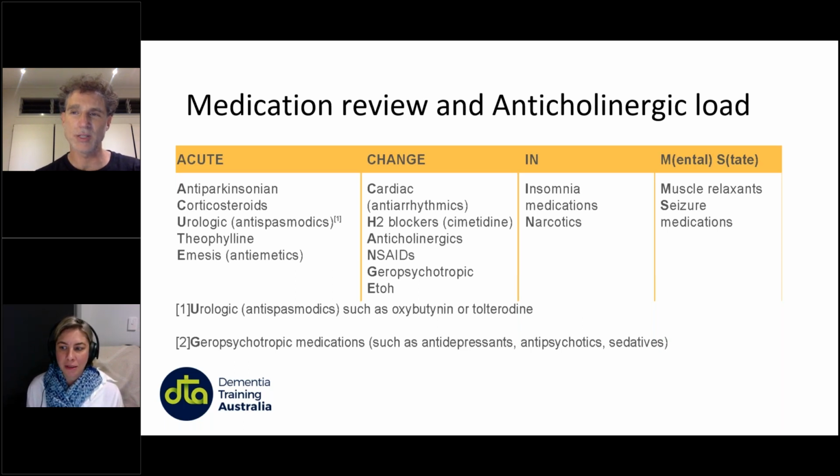Right, was there another question? I can't see the questions. Were there any more? The other one was basically the same thing. So would you consider a point in the disease progression where you would stop these medications? Yeah, okay, I think we've answered that.